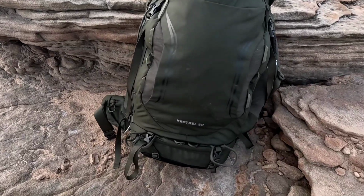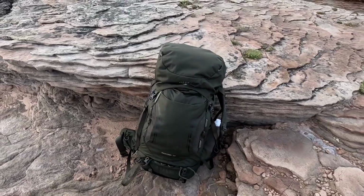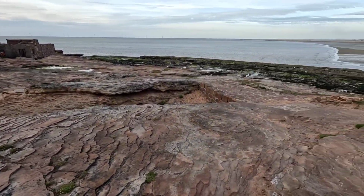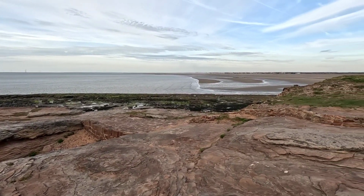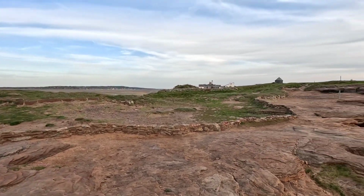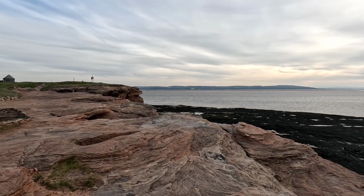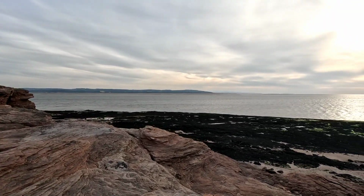Using the Osprey Kestrel 58. It's a cracking little pack. I've had it for a few years now. So tonight at about 10:30 it'll be high tide and I'll be completely surrounded by the sea. And the plan is to use just a bivvy bag. I'm going to try out the Robens Mountain bivvy bag for the first time.